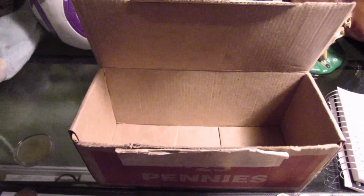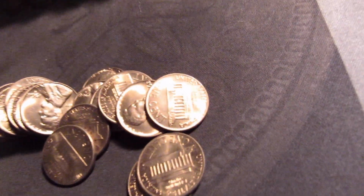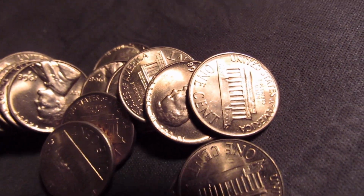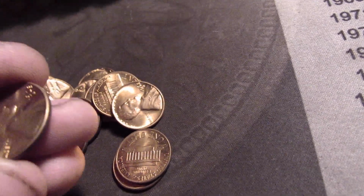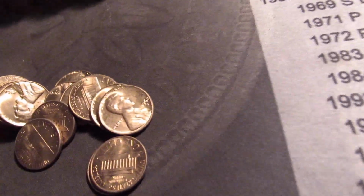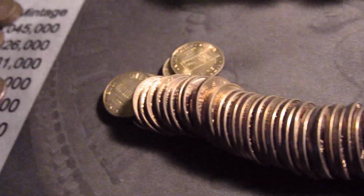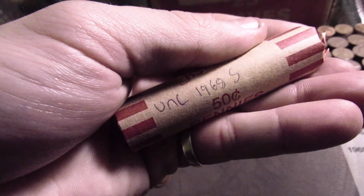Well, to my surprise, all but one of those pink rolls actually had something good in them. That very last one with this roll looks like an entire roll of 1968S cents? Yep. 1968S. Whole roll, uncirculated. I'm gonna put these in a roll real quick. There we go. Uncirculated 1968S. Whole roll.